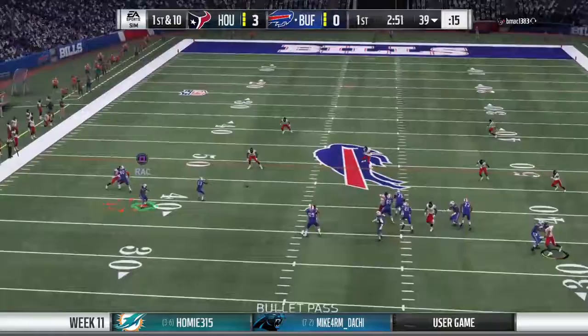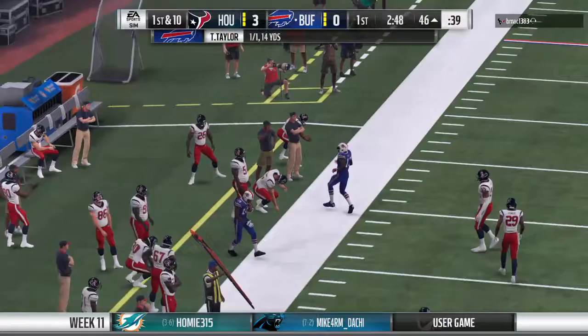Down. He's got it. This is Ware. And he is out of bounds on the other side of midfield. 14 yards and the Bills will get a new set of downs.